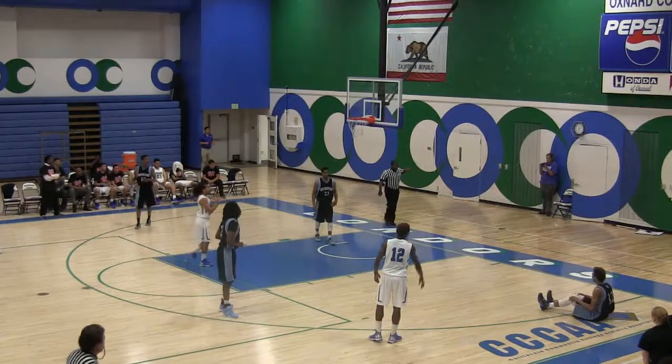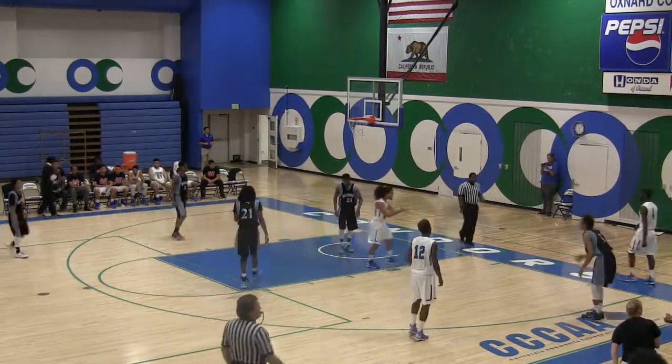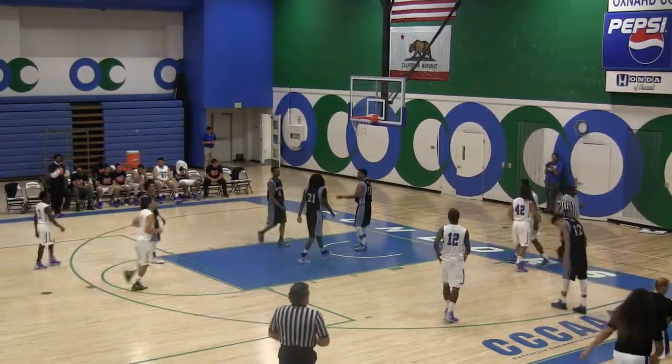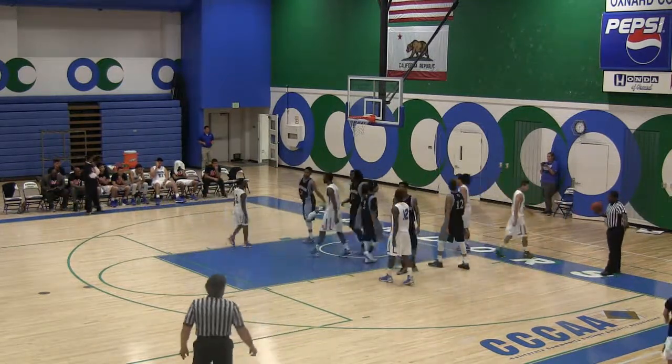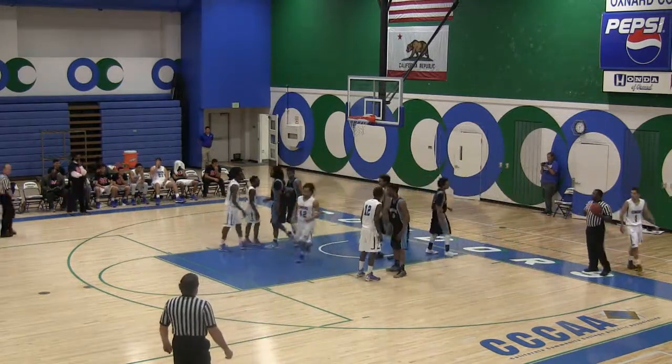The ball knocked away from Dixon, and it was knocked away by number 12. So the Condors will retain possession as Jeremiah Gray knocked the ball away. I like what he was thinking on that pass right there. Look underneath, get the easy shot.